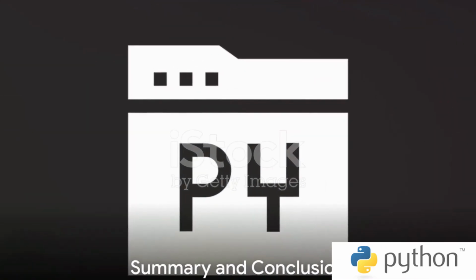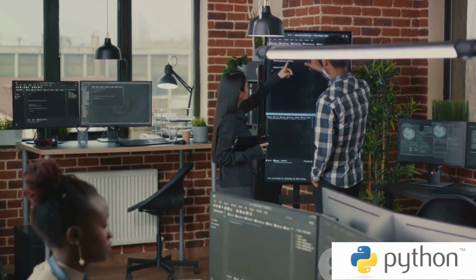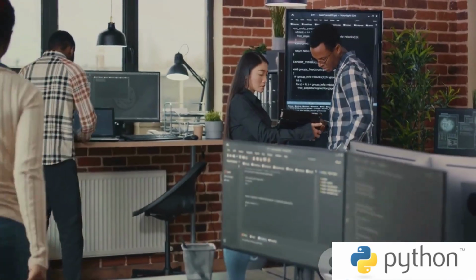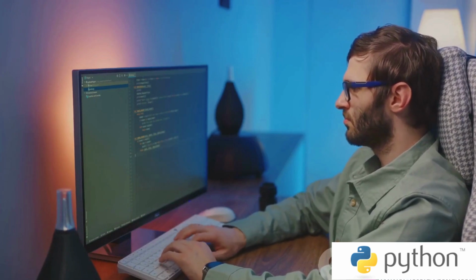In summary, Python is the language of choice for data science due to its simplicity, power, and extensive libraries. It enables data manipulation, visualization, machine learning, and collaboration, making it an essential tool for any data scientist. The opportunities Python presents are vast and varied, making it not just a valuable skill to learn, but a stepping stone to a rewarding career.